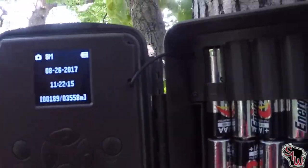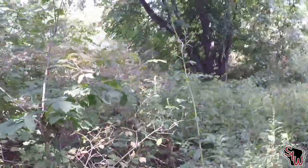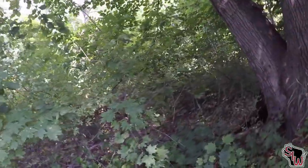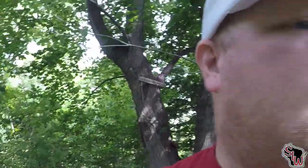Alright, I have 189 pictures. 189 pictures right here. That's awesome. I'm gonna leave it here. That's a lot of pictures. That the acorns are falling in here. I've got 306 pictures on this camera. I'm leaving this camera here too. Hopefully the pictures aren't all from the wind.